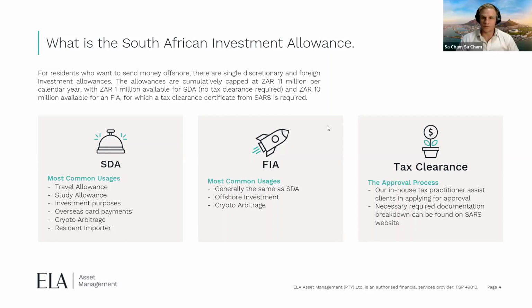Interesting. So we've already got our first question here, and everyone, please do feel free to send us questions as we go along. We'll get to the Q&A section at the end where we'll bring them up. But this one is particularly relevant to the section we're on right now. So Shiv, the question says, is the FIA approval automatically for 10 million rand?